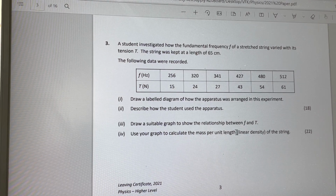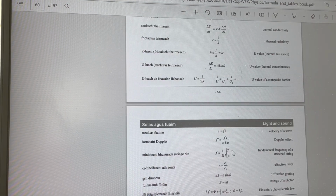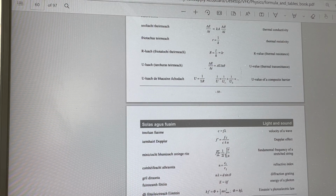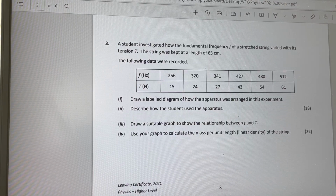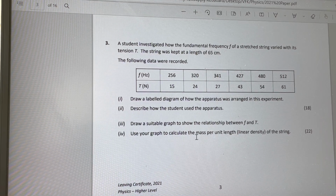Use the graph to find the mass per unit length of the string. So if you do f versus, say, the square root of t, with f on the y-axis and the square root of t on the x-axis, then the slope will be equal to 1 over 2l square root of mu. And you know your string length, so that's a constant, and you can get your slope out of that. All right. Okay. So, let's have a look at some of the other experiments.